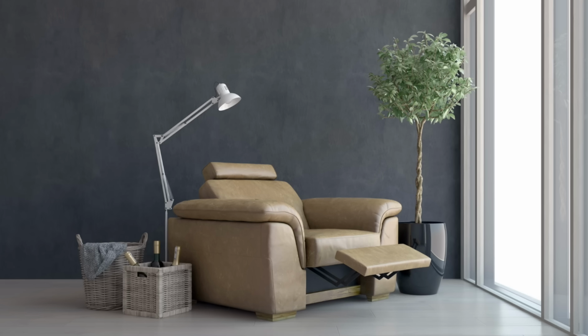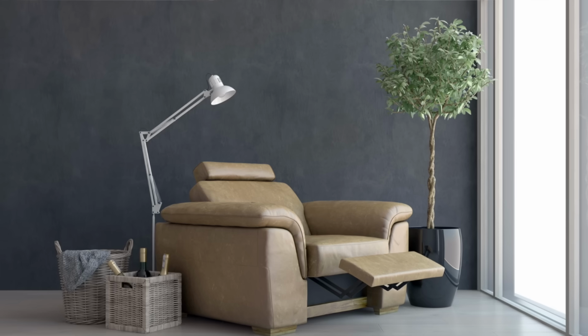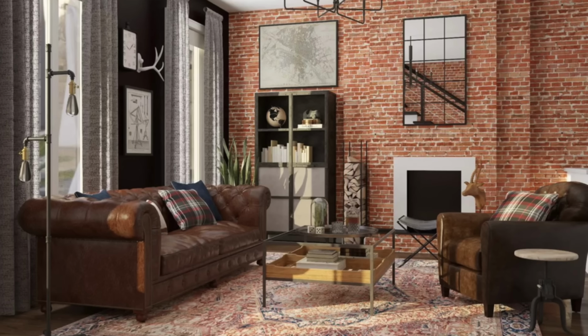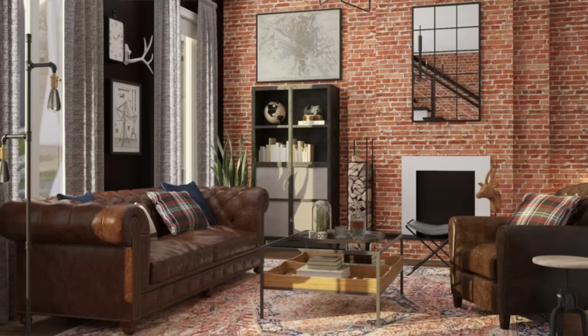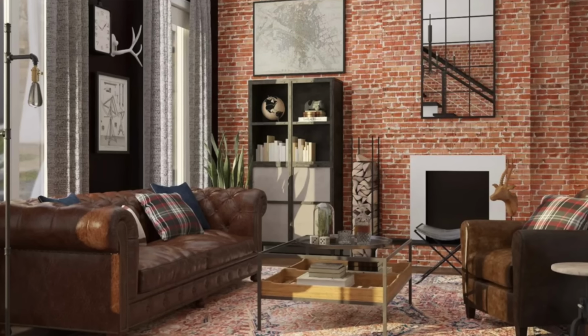For example, if you have a really, really deep connection to a brown recliner or something like that, and you can't part with it, I'm not saying throw it away. Okay, we love the brown recliner. Maybe we will go into an industrial style because they have a lot of brown leather. Maybe I'll put a Chesterfield in there. Maybe I will put a pool table. Maybe I'll add some brick. Work with the things that you currently have and build off of that.